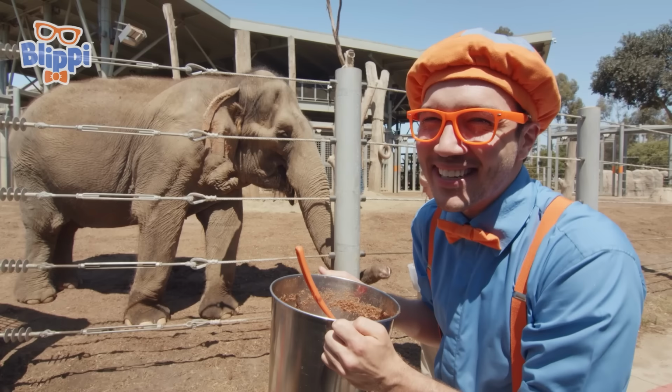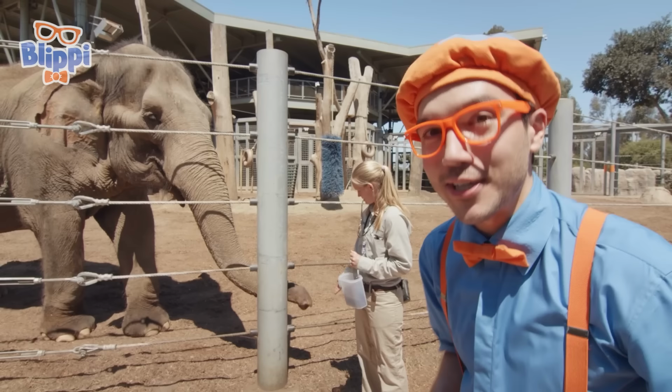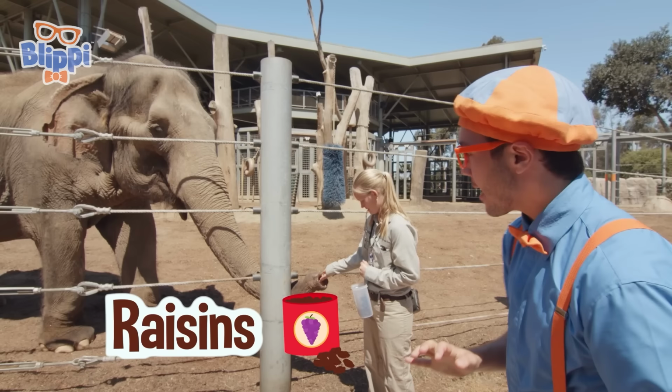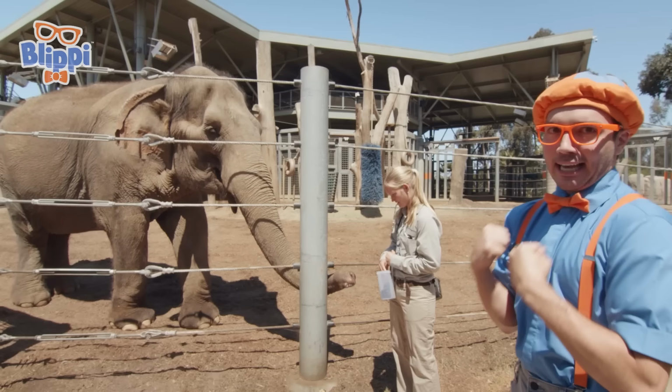Whoa, and look at this, come here. You see what Emily's doing? Yeah, Emily is giving Mary an extra special treat. An extra special treat? Raisins! Yeah, if Mary's done a really good job or done something really special, we give her raisins. She loves raisins. Oh, it's her favorite treat.